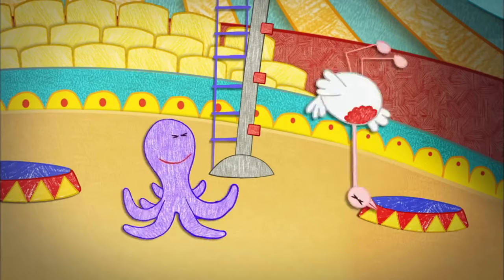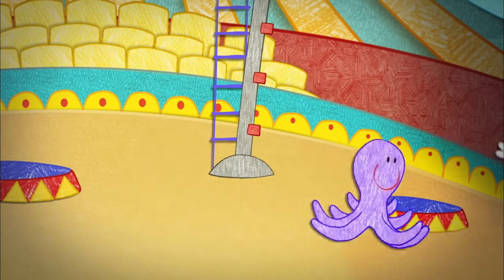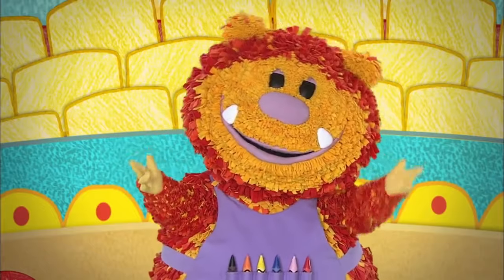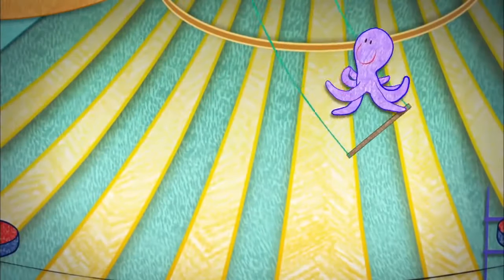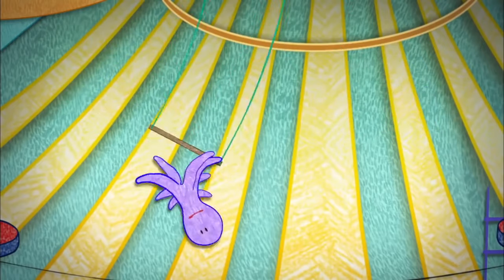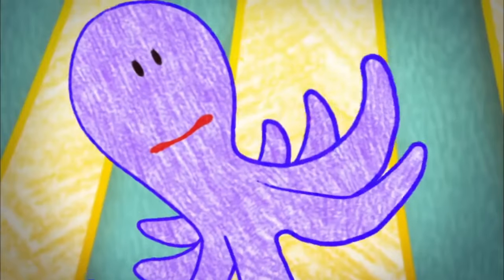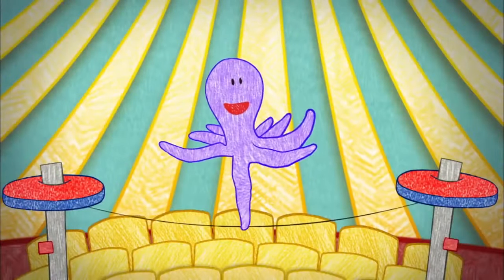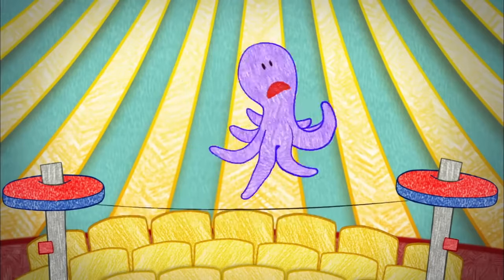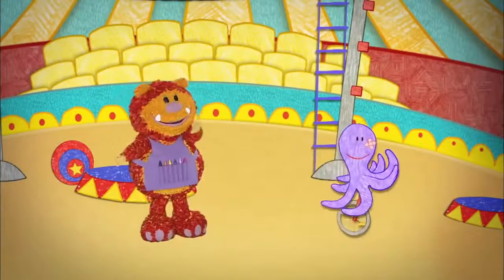The ostrich was an acrobat and brilliant at circus skills. I'll show you the ropes. With the ostrich's help, the octopus tried all manner of things. The trapeze! Whee! But he got his tentacles in a tangle. The tightrope. Ta-da! But he was too wobbly to balance. He even tried to unicycle.